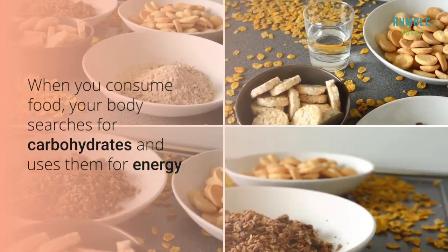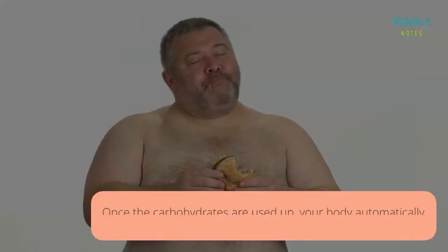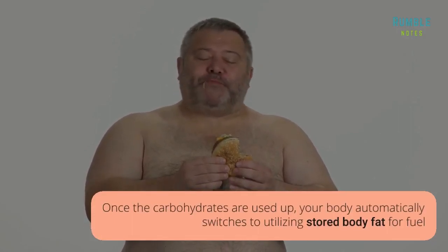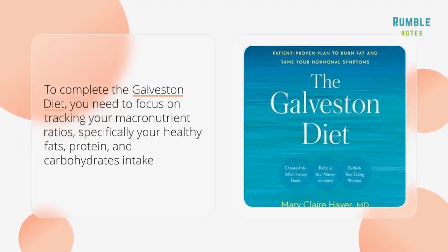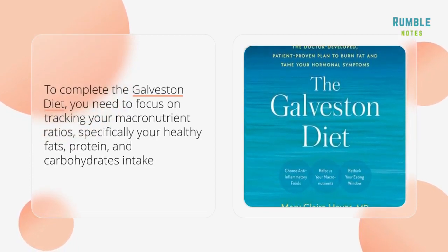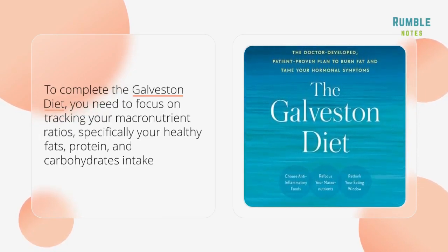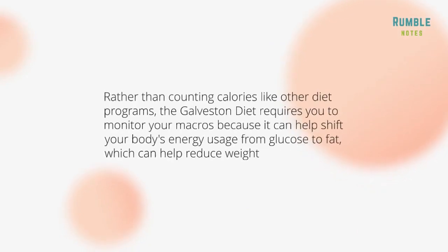When you consume food, your body searches for carbohydrates and uses them for energy. Once the carbohydrates are used up, your body automatically switches to utilizing stored body fat for fuel. To complete the Galveston diet, you need to focus on tracking your macronutrient ratios, specifically your healthy fats, protein, and carbohydrates intake. Rather than counting calories like other diet programs, the Galveston diet requires you to monitor your macros because it can help shift your body's energy usage from glucose to fat, which can help reduce weight.